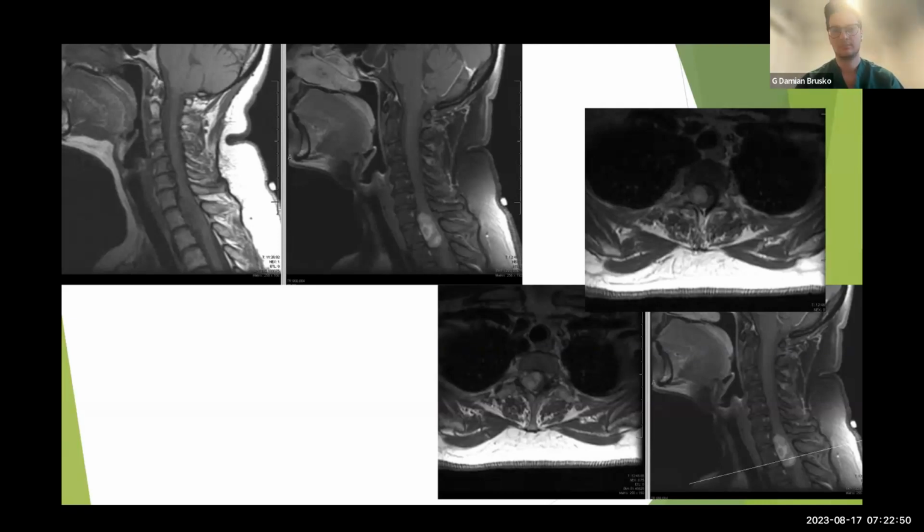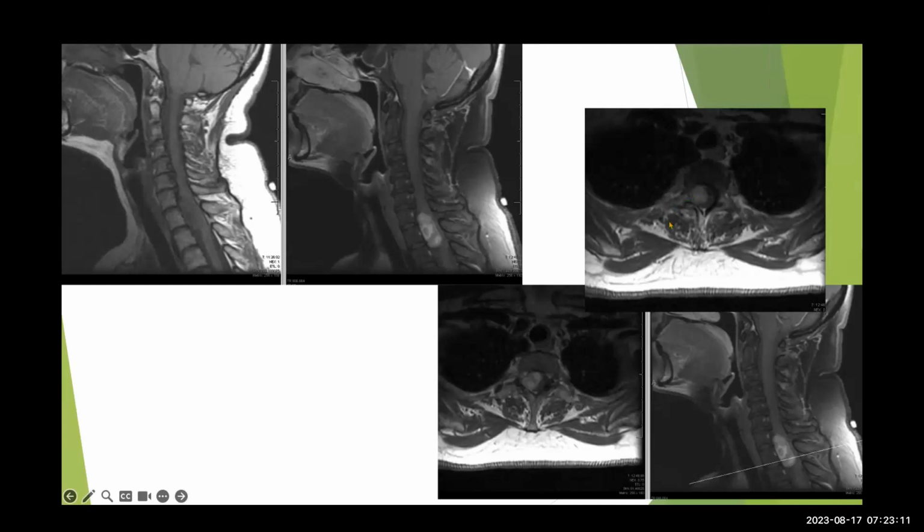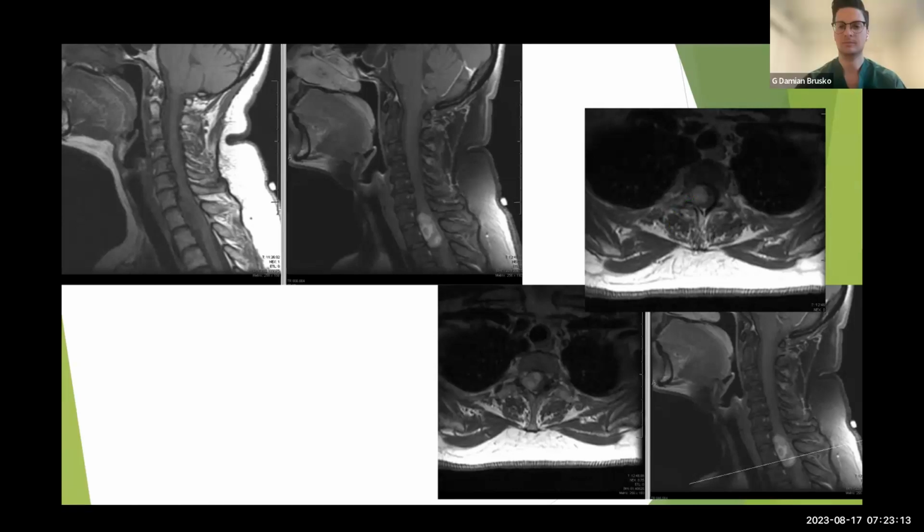And would you say it's pretty well circumscribed, kind of diffuse, infiltrative? Well circumscribed. Good. And then you can see sort of here as well in this axial image. What do you think this contrast could be a component of, kind of coming out here? Extending through a foramen, maybe. Good.